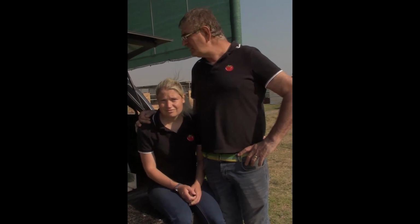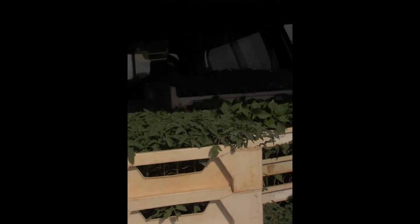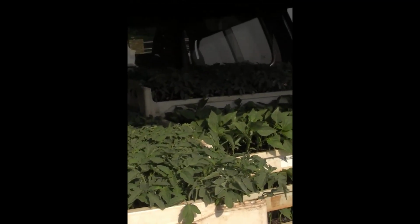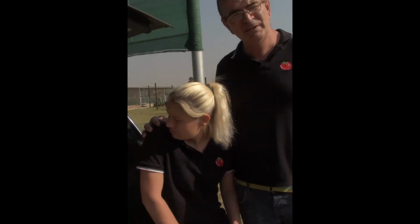People, yesterday was a big day for us. We went on a road trip to one of our nursery suppliers that supplies us with seedlings, and we got 2,000 tomatoes. We got our habanero seedlings and tomato seedlings, and that's all going to start going in the ground today. So yeah, it's happy planting, happy time.